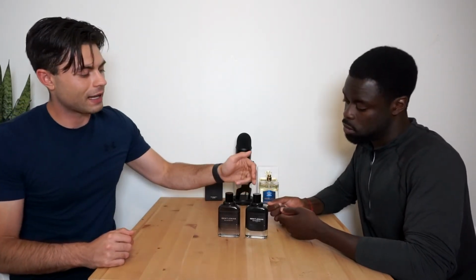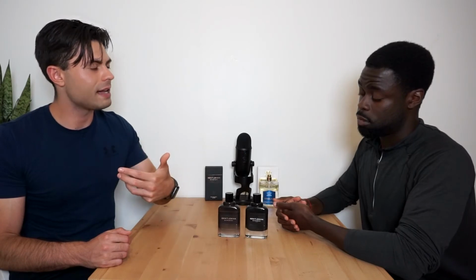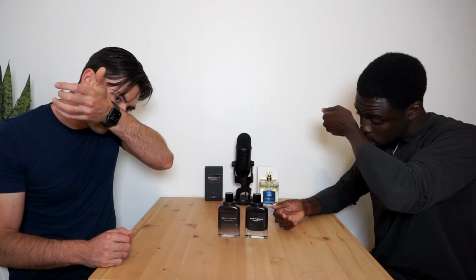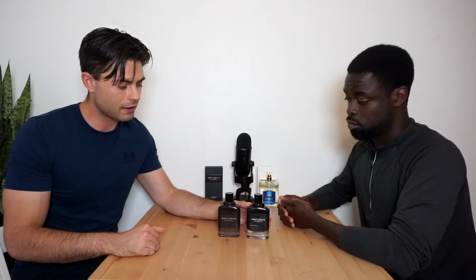I get more of a sharper, licorice-y type scent from this one. It's almost like a cognac and vanilla from the original. When I smell the new one, it's more of a sweeter cognac with kind of a bubblegum note. Yeah, I see where you're coming from with that vanilla. 100%. But if you're looking for a vanilla projection beast, the original with the vanilla is fantastic.